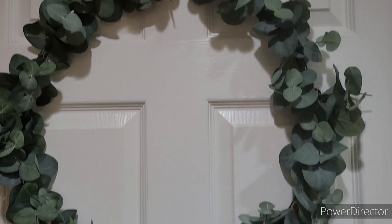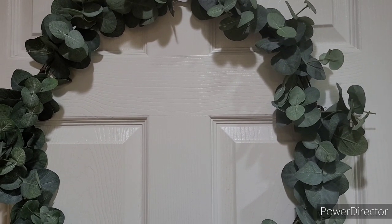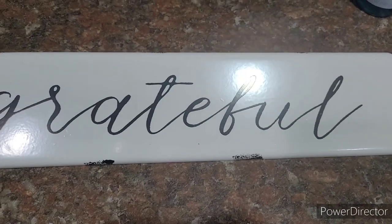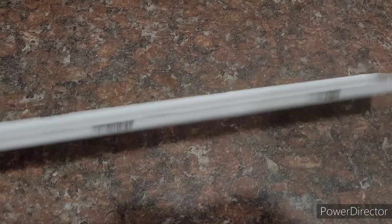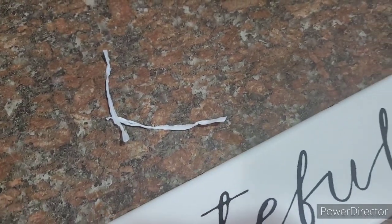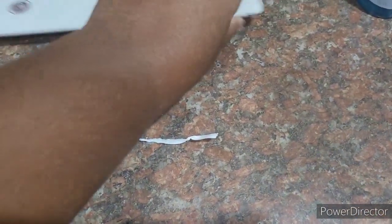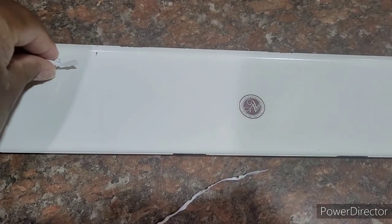So I decided to do a little quick DIY with this wreath that has been hanging here forever. I purchased this little decor piece right here. I can't remember from where, but it says grateful. And it has like these little hooks to hang it up. So I'm going to use these bread ties that I have right here. I didn't feel like going to find anything out my craft box. These were on hand. I'm going to use the little bread ties and put in the little hooks. And I am going to just attach it to my wreath, y'all.